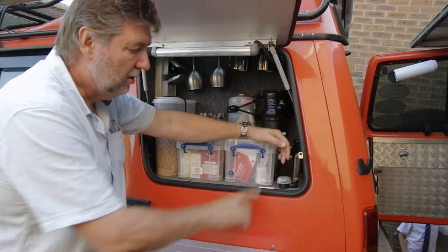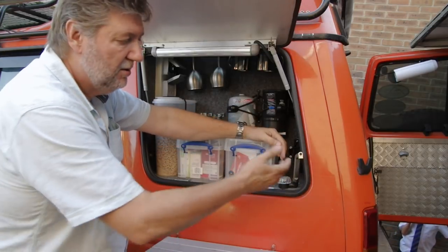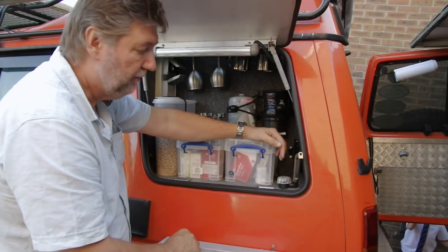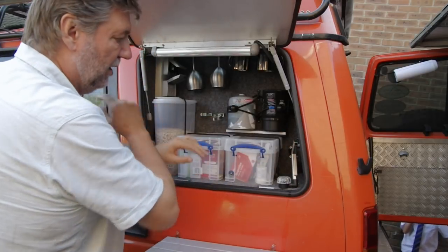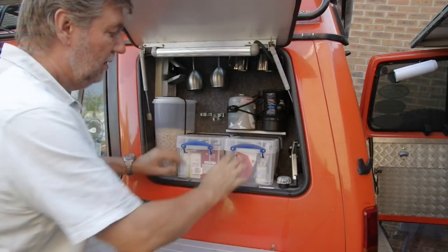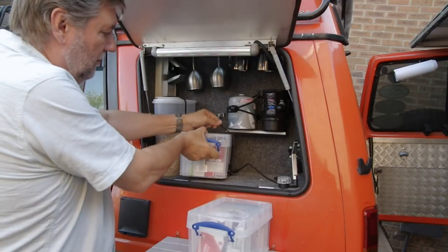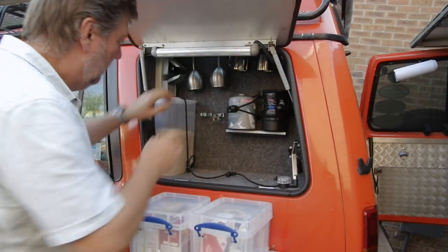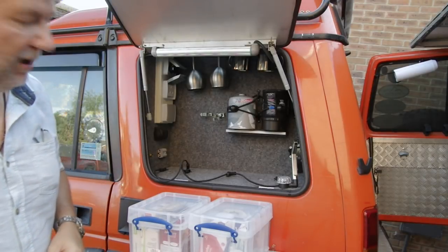Can't make tea without water, so we have another tap here, plumbed into the same system, so we've got fresh water on tap just by the side there whenever we need it. The switch for operating that is inside the car and is the same as the back for the pump. Taking these out of the way allows you to be able to see.